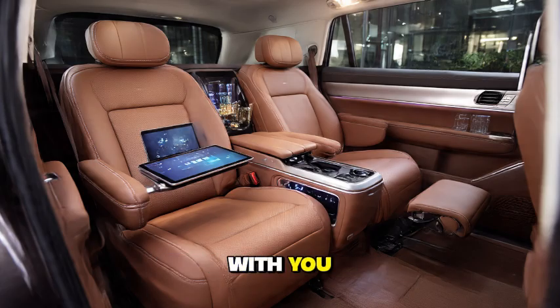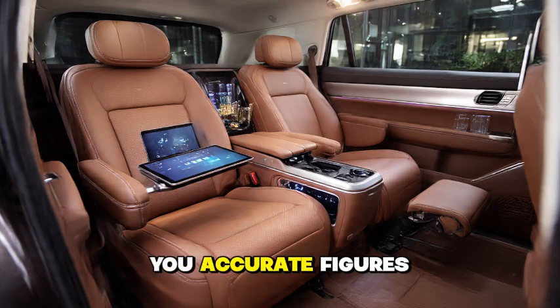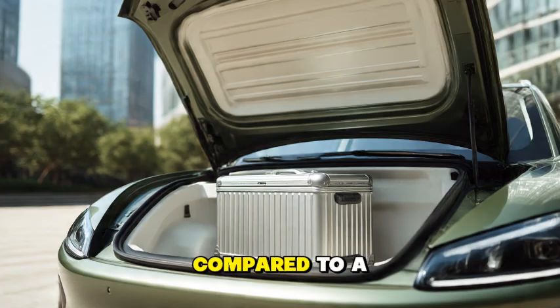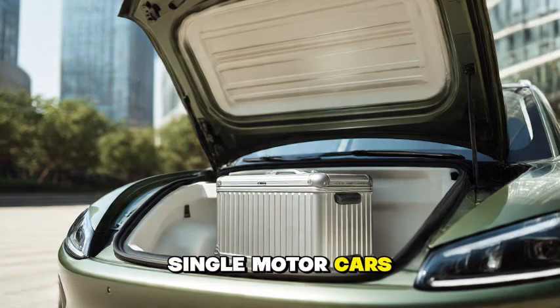To be honest with you, we haven't really had much chance to drive on roads all day to give you accurate figures of what the car has been delivering. I believe on the highway we were getting something like 18 or 19 kilowatt hours per 100 kilometers, so I would say it's actually not that bad. It's pretty good compared to a lot of other cars in this range. I think most single motor cars can get something like 13 or 14. So I would say in the real world, driving at high speed all the time, 18 or 19 is not that bad on this car.